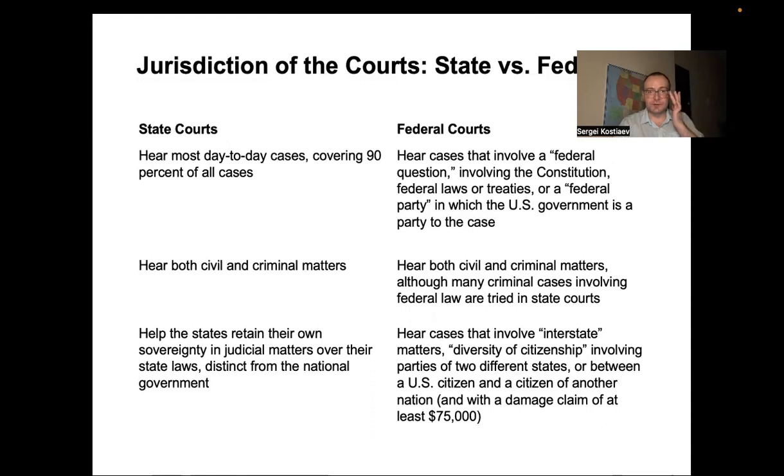Some of the differences between state courts and federal courts. State courts hear most cases, and they concern everyday things. Federal courts more often try cases which involve the federal government. Some of the similarities: state and federal courts both can hear civil and criminal cases.